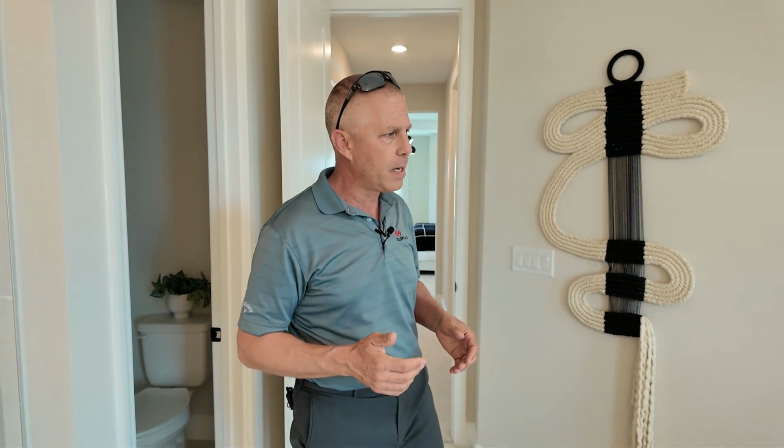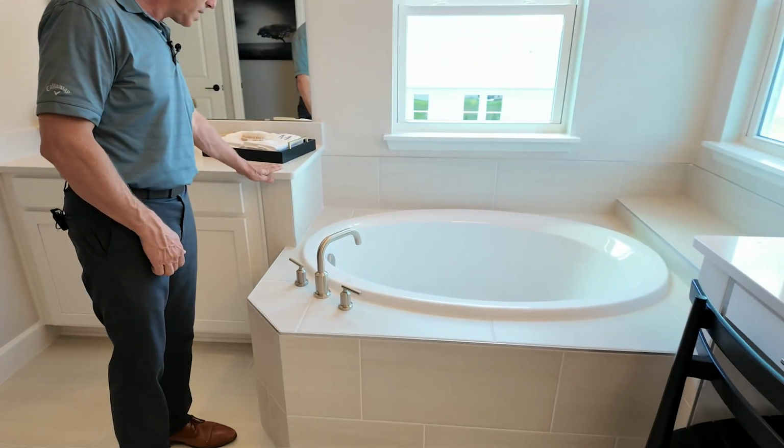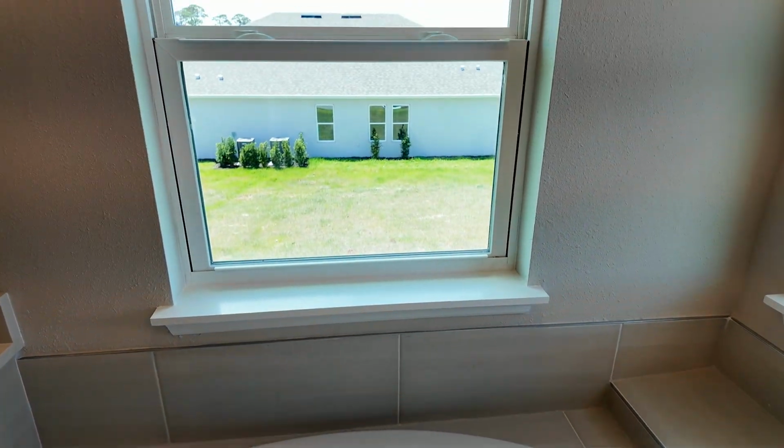The fan comes on with it, which is why we turned it off. And then there's dual vanities again, just like upstairs. Quartz countertops, nice tub. There's no jet in the tub, but it's very nice.